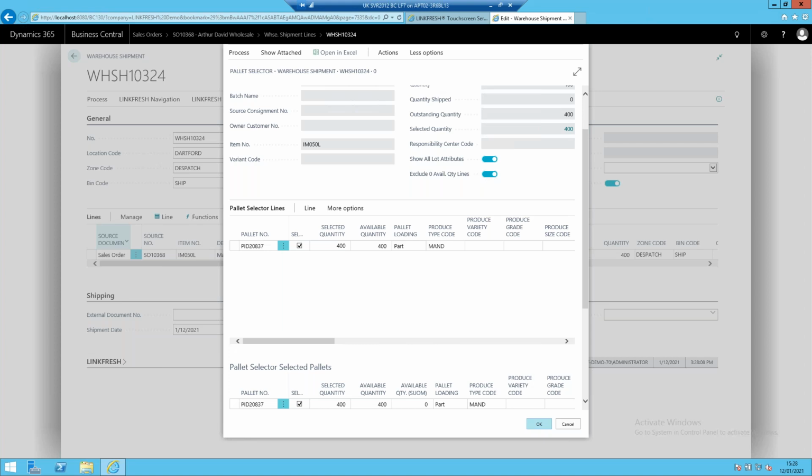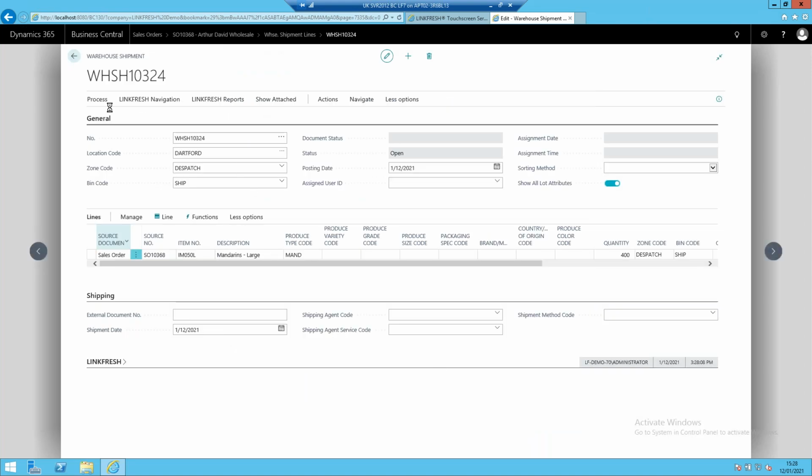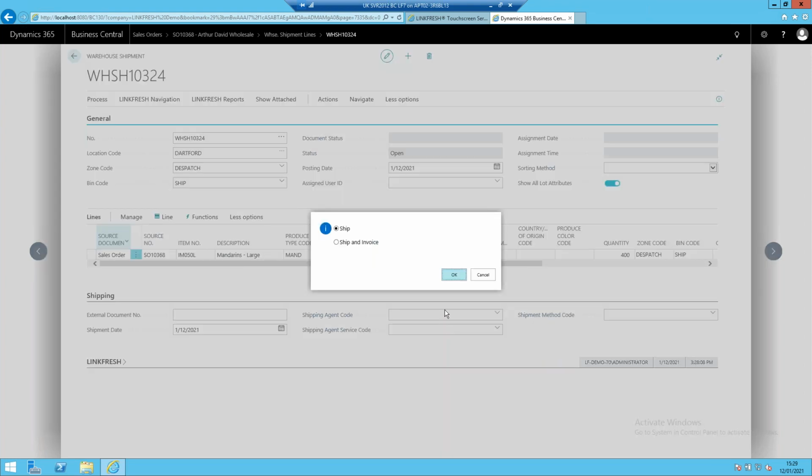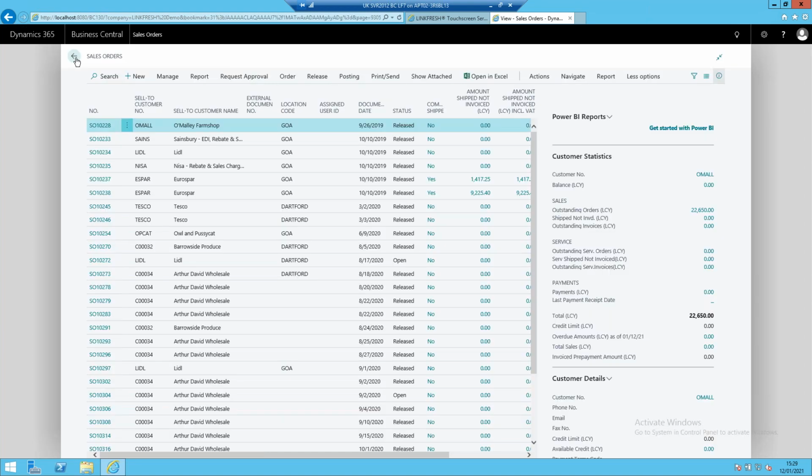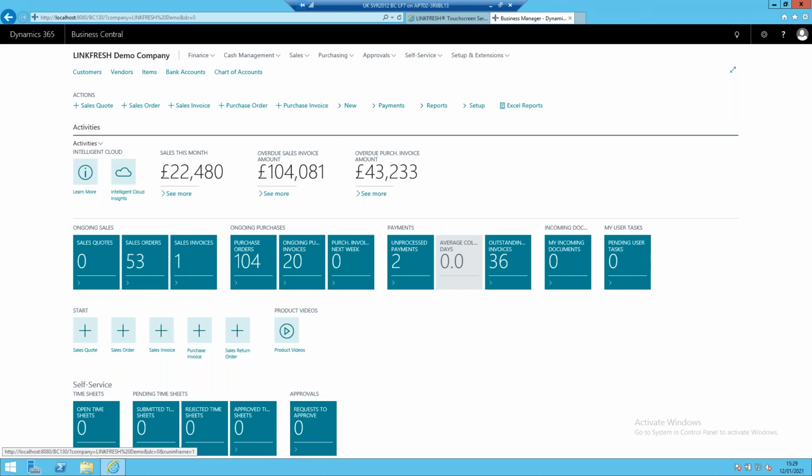So I click OK. And I should be able to post the shipment. I'm going to ship and invoice the goods. And the invoice should have been generated. So I've received the goods in and I've now sold 400 kilos of the consignment.